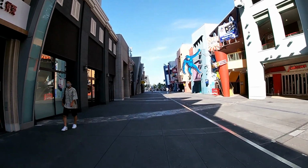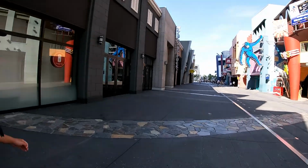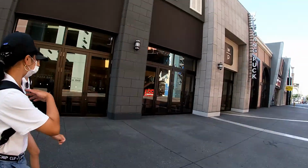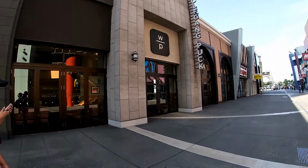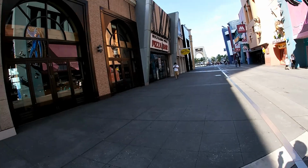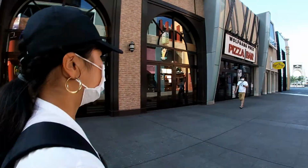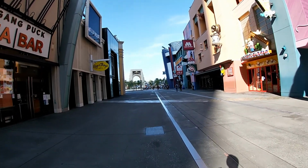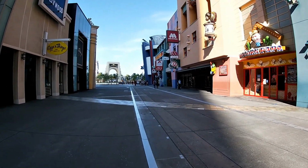Uh-oh, got to line up. Okay, you got your tickets? I will leave you, okay? So just get your tickets ready. I'm going to say goodbye to you soon. Is it okay? Okay. Let me just make sure we're there. Get your tickets. It looks like a long lineup.